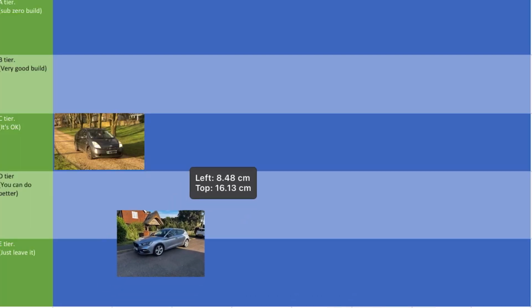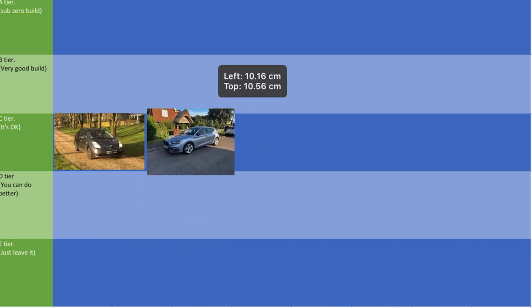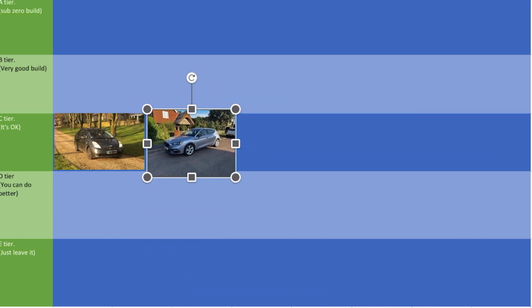It's okay, this car. It is stock, but honestly, it's actually a nice car. It's a really nice car. So I'm going to put it okay.